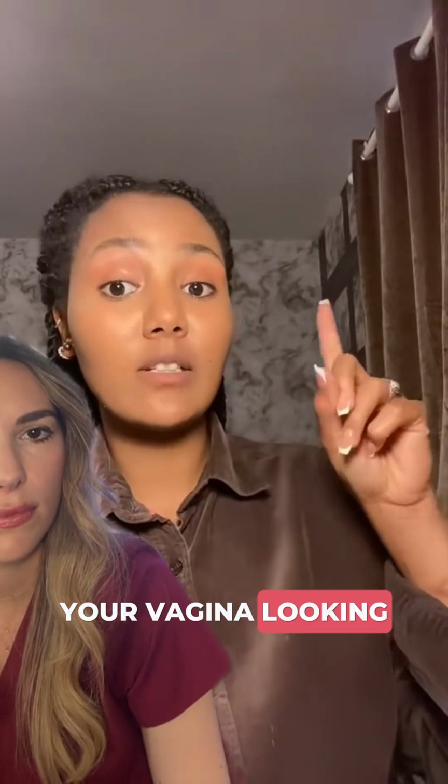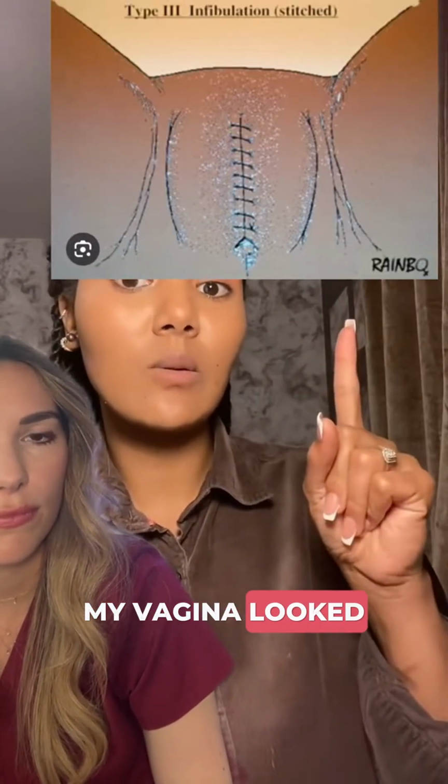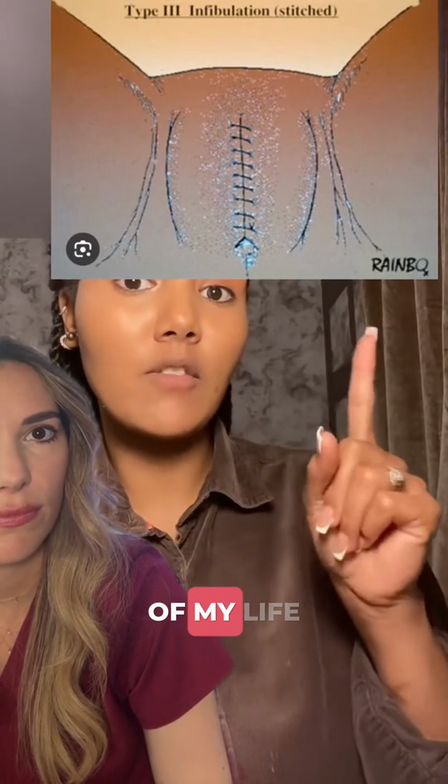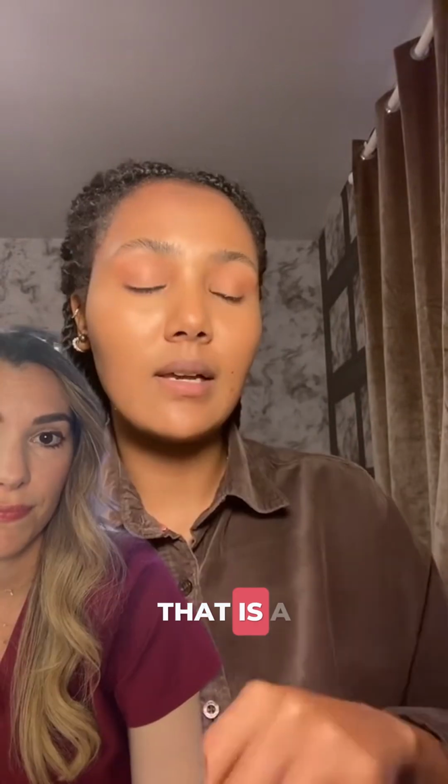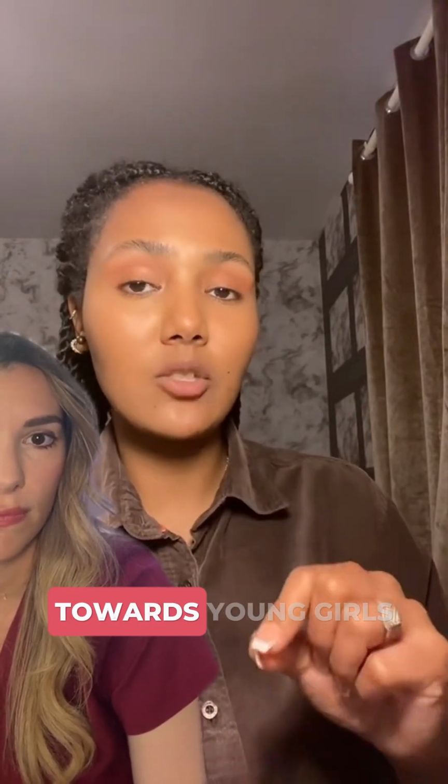Can you imagine your vagina looking like this? This is what my vagina looked like for 24 years of my life because of a practice called FGM, female genital mutilation. That is a vile criminal act towards young girls.